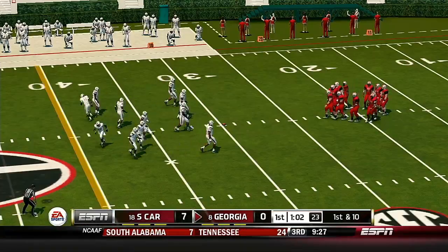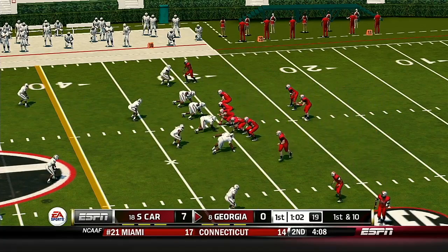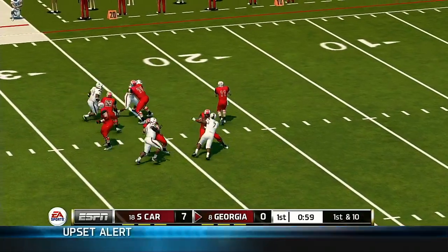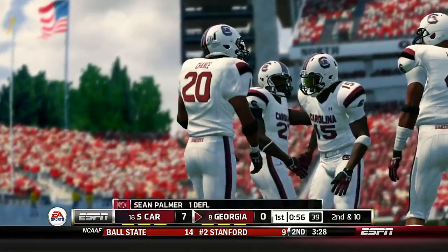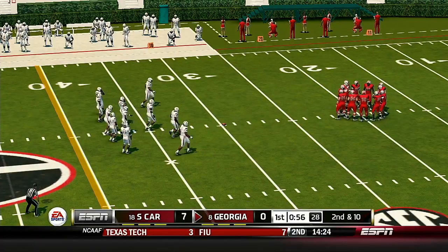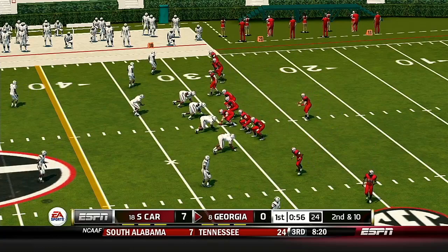And while they are behind, they know they can knock things up in a heartbeat. It's way too early to change your game plan. He goes downtown. Oh, he had a shot at the pick. This is a very well-coached defense. They know to get their hands up in the air and to try to knock down passes. Second and 10, ball on the 30.